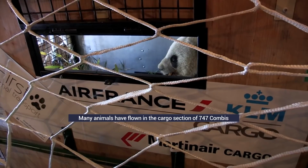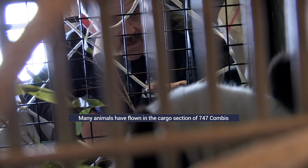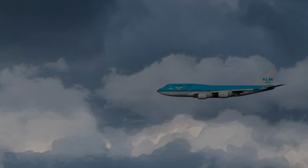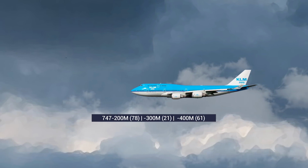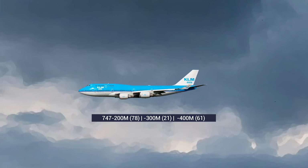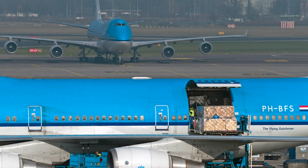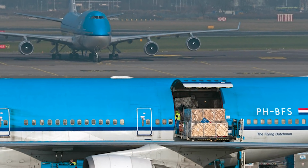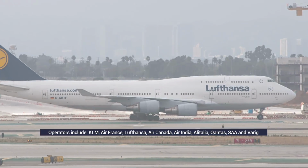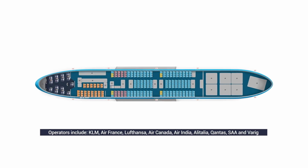The 747s with the M designation were very specific aircraft. While they were popular with the airlines that operated them, their sales figures were low compared to the other variants of the family. The 747-200M sold 78 units, the -300M 21, and the 747-400M notched up 61 sales. A major operator of the Combi Jumbo was Dutch airline KLM, but they were also used by Air France and Lufthansa. Other operators include Air Canada, Air India, Alitalia, Qantas, SAA, and Varig.